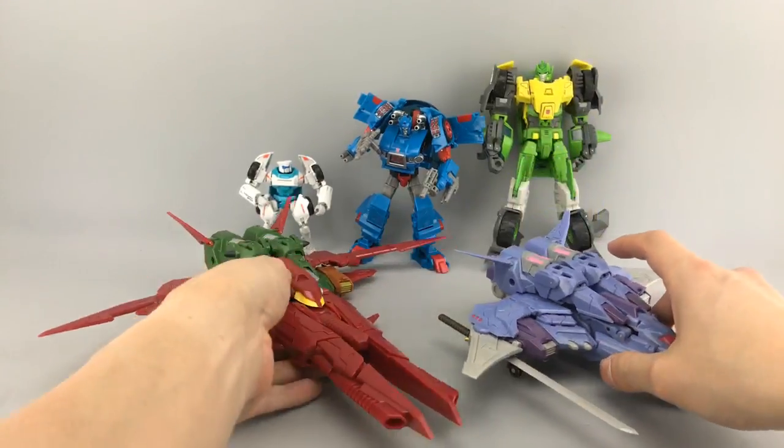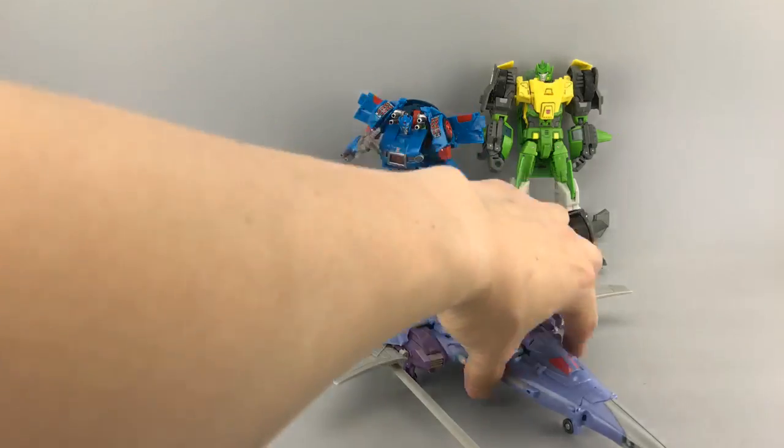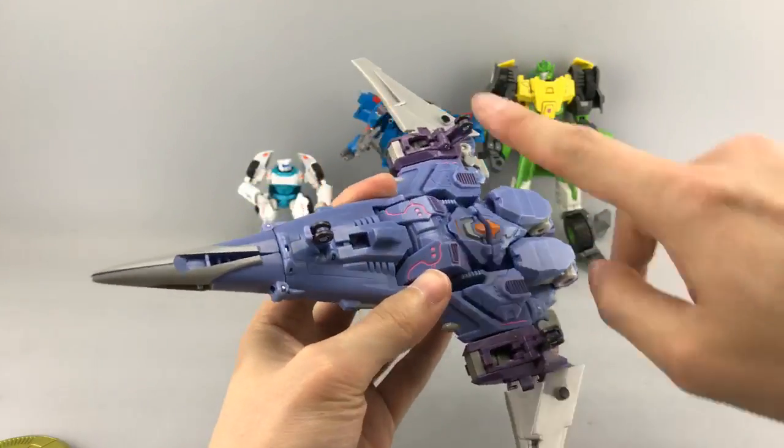Do you guys want to see anything else in alt mode before I go back? Because people are asking about comparisons to robot mode now. Do the wheels roll if he has wheels? Yeah, he does. They all roll.